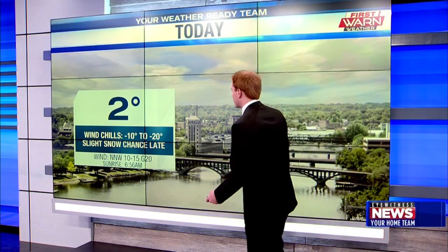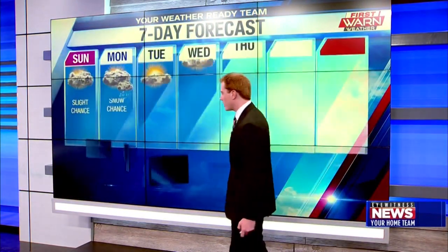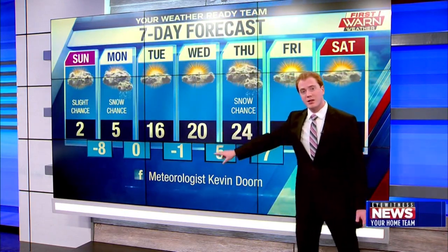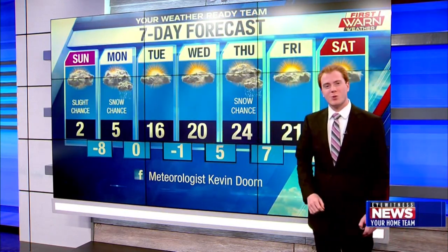Now, even though temperatures will be floating around zero, maybe just a little bit above zero in a few spots, those wind chills are going to be down anywhere from around 10 to even 20 degrees below zero through the entirety of the day, even at the warmest point of the day this afternoon. So it's going to be a cold day ahead indeed. And we do see a slight chance for a little bit of snow come later on this evening. We're going to hang on to that chance going through Monday as we spend one more day in the single digits. Teens, though, expected to return to the state line by Tuesday. Good bit of sunshine and 20s return to the state line on Wednesday, and then 20s for a few days thereafter as well.